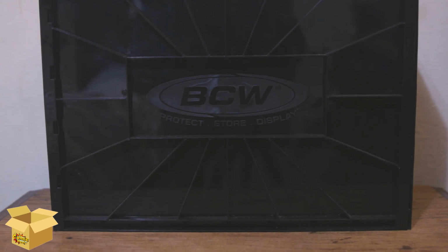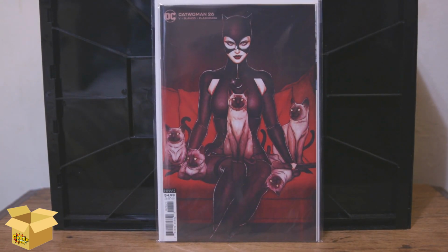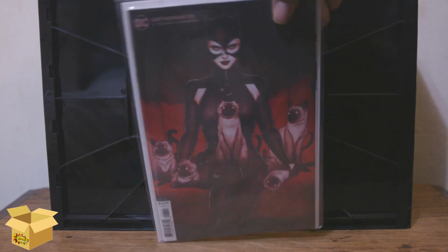We've got a gorgeous Catwoman cover. This is Catwoman number 26. This is the Jenny Frison cover, I believe. So I just like that cover. I'm a big Frison fan.